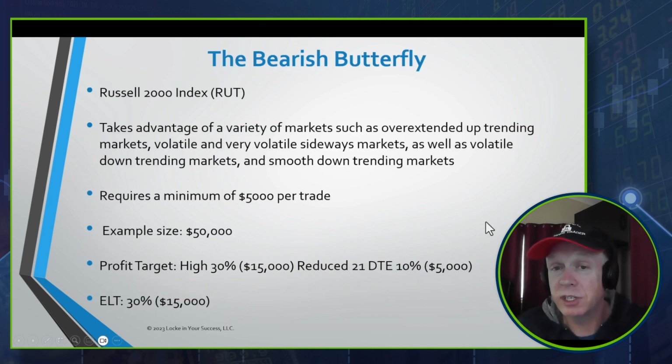The option strategy that I would love to share with you today is called the bearish butterfly. The bearish butterfly, in its essence, is a non-subjective trading strategy that we trade on the Russell 2000 index. It's a strategy that takes advantage of a variety of market conditions, such as overextended uptrending markets, volatile and very volatile sideways markets, as well as volatile downtrending markets and smooth downtrending markets.